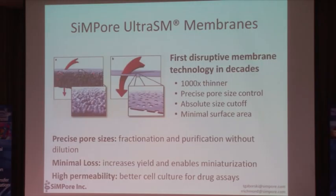What we've done is we've basically taken the same pore size, but shrunken the thickness of the material to nanometers. So we now have a 1-to-1 aspect ratio of pore size to thickness. This allows much higher efficiency, higher permeability, and most significantly, less loss of material. Due to the fact we make this entirely differently than a traditional membrane, we also have much better control over the absolute pore size, meaning we can do very precise separations.